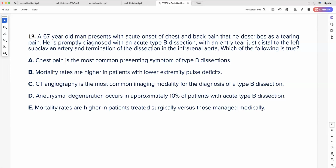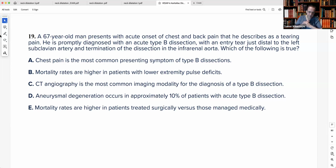Okay. CT angiography is the most common imaging modality for diagnosis of type B dissection. I think this one is correct. Yeah, that's what we do all the time.